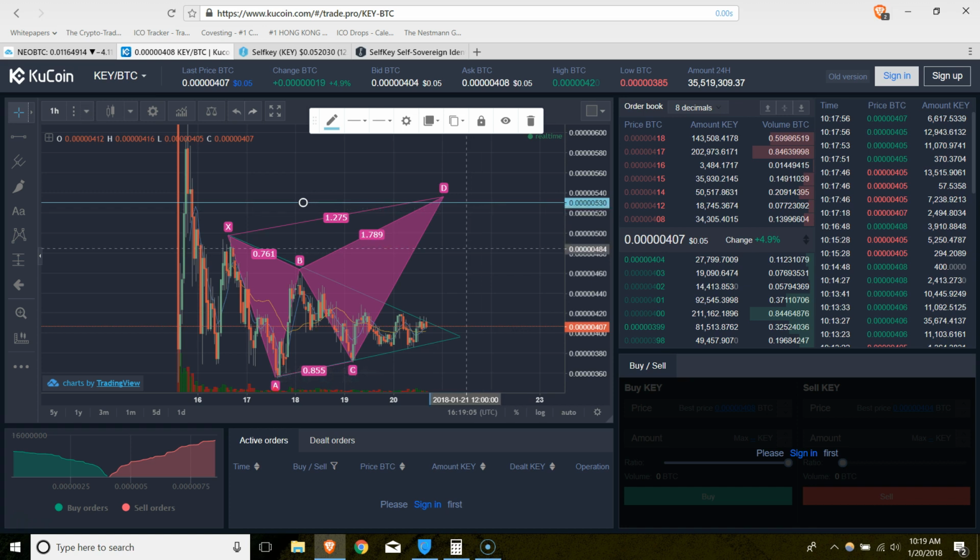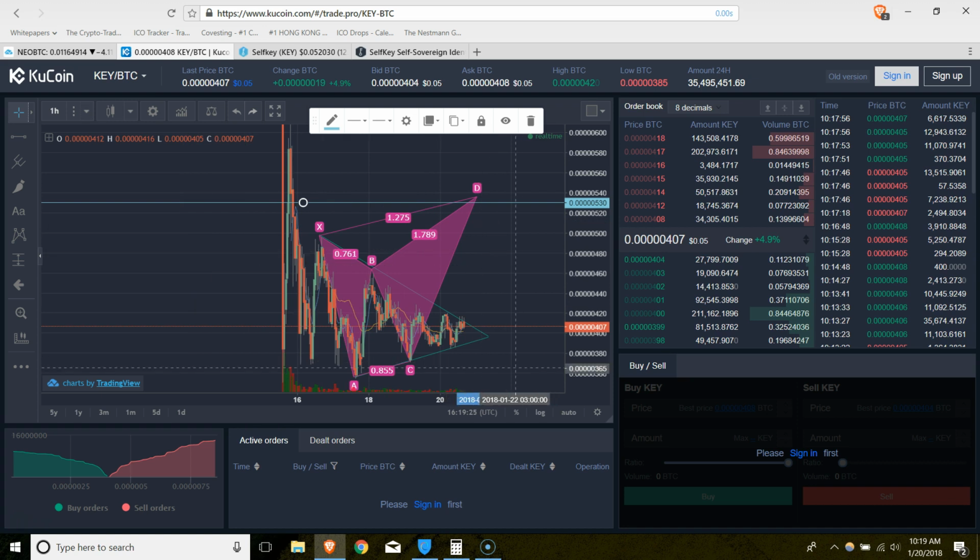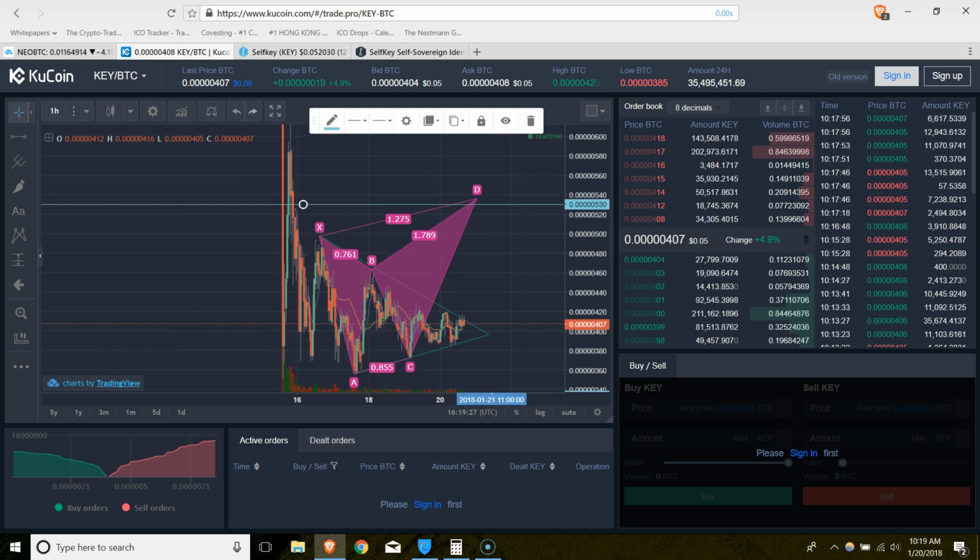So I'd like a pop. I know that's a pretty good move up there, but I think it could definitely do it if it gets some momentum breaking out of this wedge. Again, it has to break out of this wedge though. It may fall back down, touch this trend line. That wouldn't surprise me, at around 400 to 390 Satoshis, and then pop back up again. But definitely want to keep an eye on it.